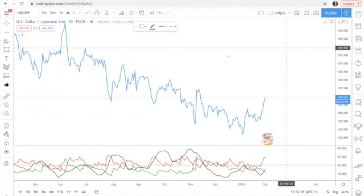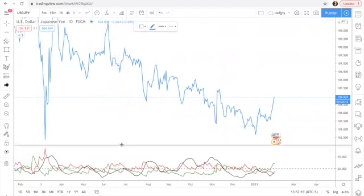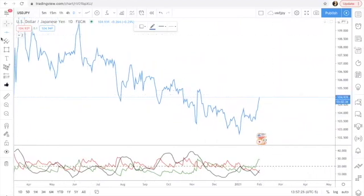My little cursor is going back and forth. I want to see multiple times that the market has come to that point, okay? So what I'm going to do is look at price right now, and price is right here. I'm not going to be all the way up here or all the way down here. I'm going to be where price is at, figuring out what my key levels are around that price.